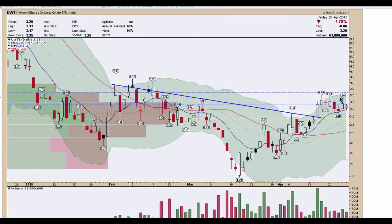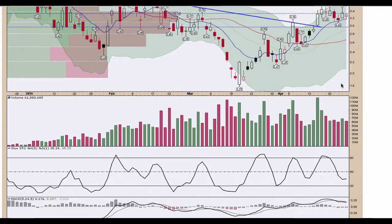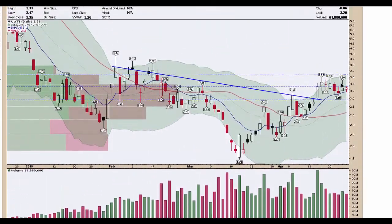The UWTI, VelocityShares 3 times long crude ETN. We've been trading this one for the last few weeks. Note the 10 EMA is holding price, and prices could conceivably get above the volume by price level. We think that's going to happen after it consolidates recent gains off of the lows of the range and moves sideways at that 382 level test on Wednesday. Note the volume and slow stow turning up. MACD is moving sideways.